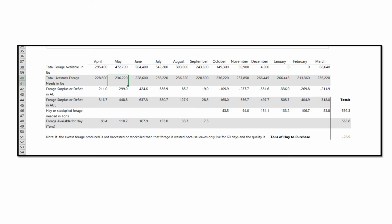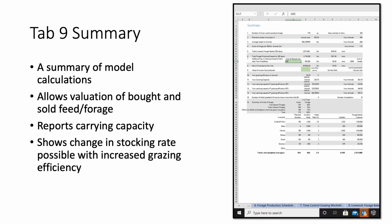And I just blew up the graph. At the bottom of the visual graph is a table that gives you the needs and what you produced. And this system wound up being pretty close on paper, 29 tons short, but that's not the whole story. You got to feed them every month. So you then go back and say, okay, what can I do to grow more in the fall? And then it has a summary page like this.